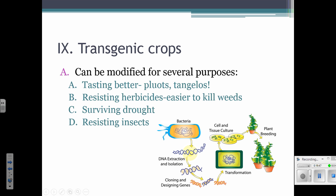Okay. So there are some things that people think are genetically modified, like a grapple. Grapple is an apple that's been infused with grape juice. So it's not. It's just basically been soaked in grape juice. It's not genetically modified at all. Okay.